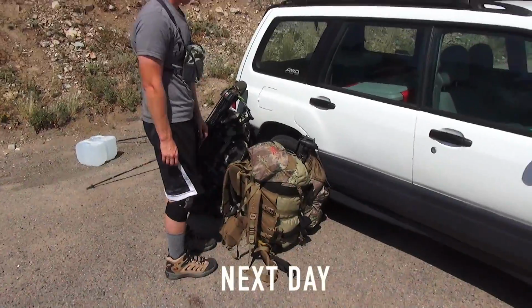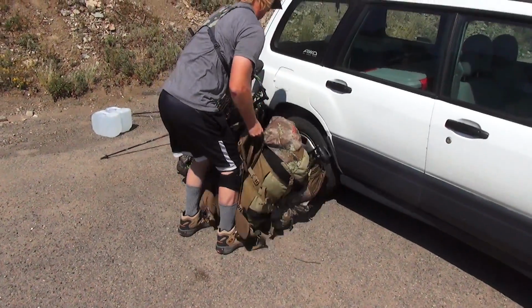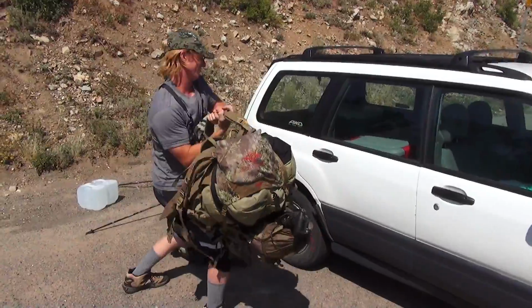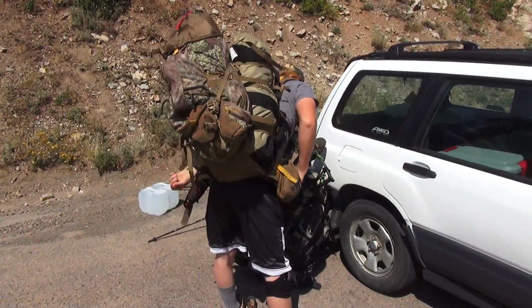Okay, the typical Tom pack. Duffel bag tied on to a Blacks Creek. Heading up for the first hunt of the year, 2016 Utah General Mule Deer Tag Archery.